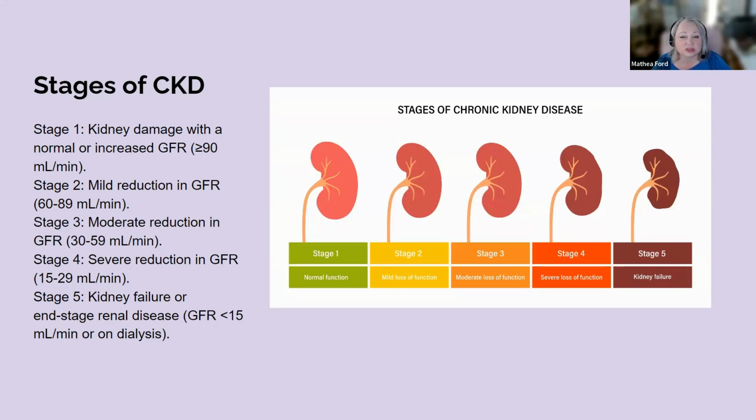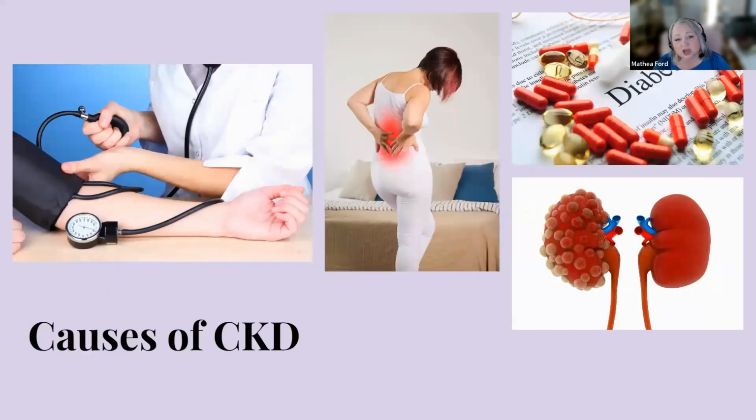Understanding these stages is more than just knowing numbers. It's about recognizing the journey of CKD, being proactive at each stage, and making informed decisions about treatment and lifestyle. Let's talk about the things that cause CKD.